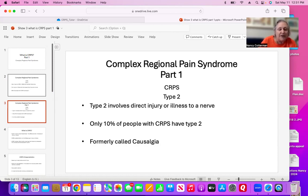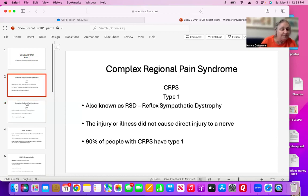So, some of the common injuries that can cause type 1 are fractures. In addition to the fracture itself, we now know that immobilizing the limb for a length of time can also lead to CRPS. So now you'll see people in a boot instead of a plaster cast. An injury of the soft tissue, such as an IV, something falling on your foot without causing a fracture, but just bruising the soft tissue.